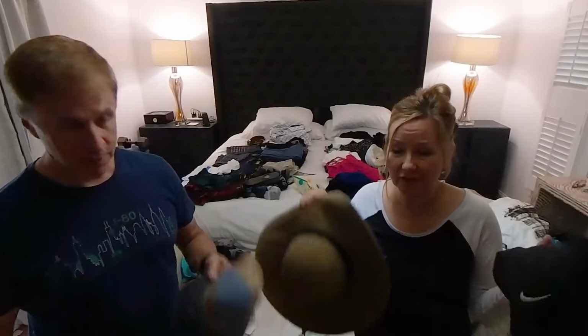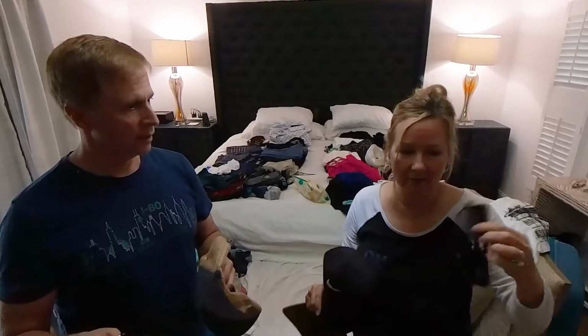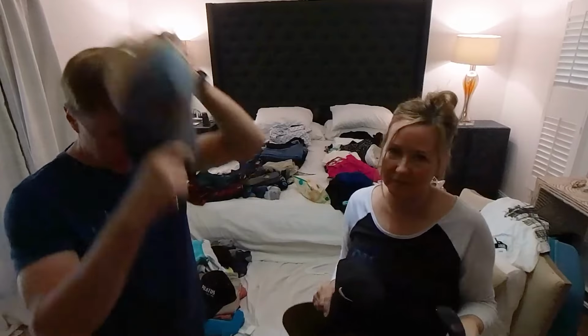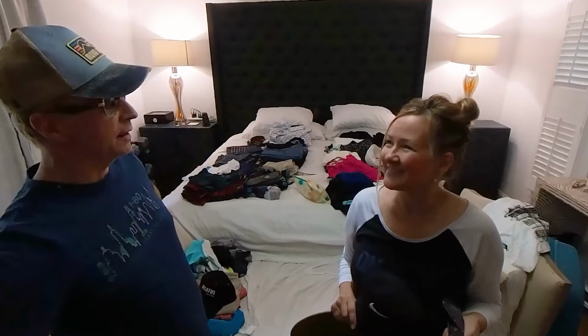And of course, don't forget your hats and sunglasses. I have one for sun and one for working out. And then I just bring cheap sunglasses in case I lose them. Paul brings expensive ones. Do I have one? Oh no, I have another pair of sunglasses. Okay, it's in my backpack. So, backpack with camera stuff. And we're now ready.